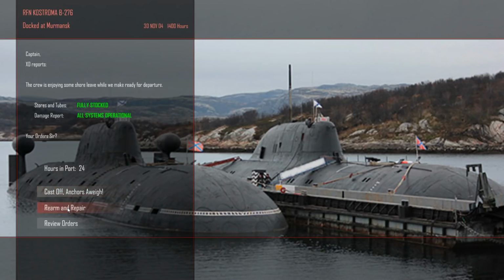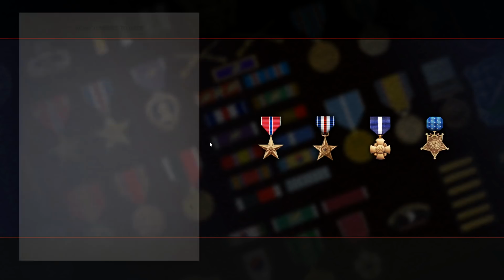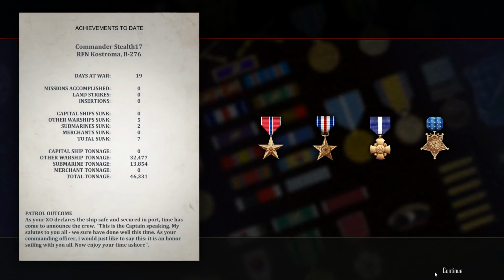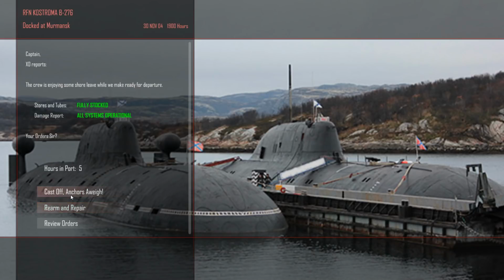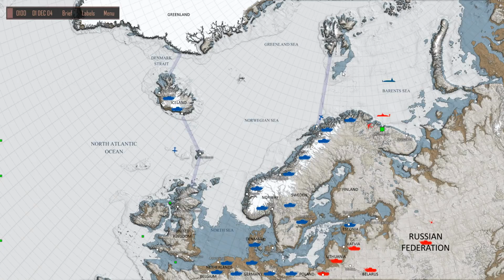We've been in port for 24 hours. We have 8 torpedo tubes, all loaded with torpedoes. We carry a complete armament of 40 weapons, including some anti-ship missiles, standoff, anti-subs. Yeah, we're fine. Let's get underway. Achievements to date, that's wonderful. Yes, leave, please. No. I keep going back into port.